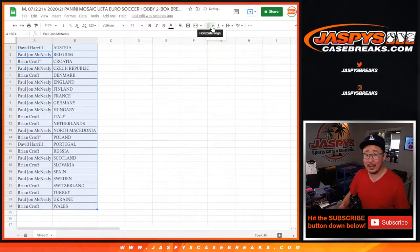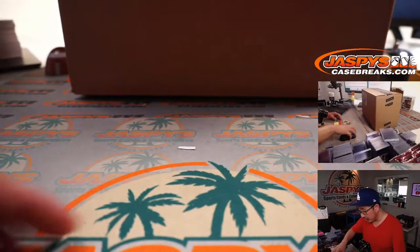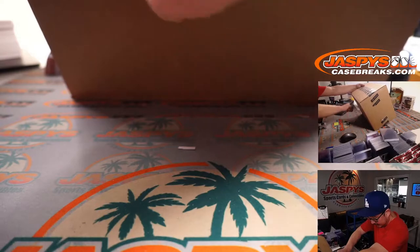And trades are allowed, but I'm going to switch away from the screen just for a second. We're going to pop open this fresh case, and we're going to see which two boxes we're going to do. This is Mosaic UEFA Euro Hobby.